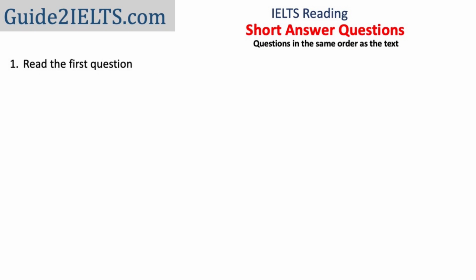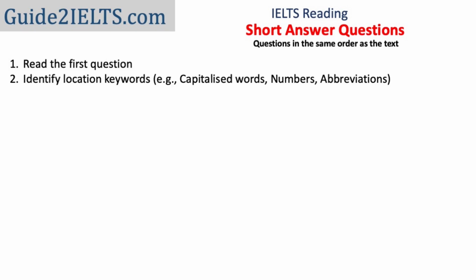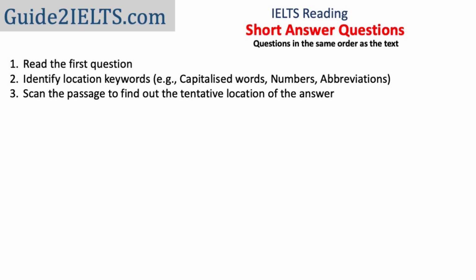So to solve this question type, first you read one question, you identify the location keywords. Determining a tentative location really helps find the answers quickly. So don't hesitate to start with the second or third question if it seems to have more obvious location keywords. With the location keywords in mind, scan the passage. Scanning means reading quickly while looking for specific information.